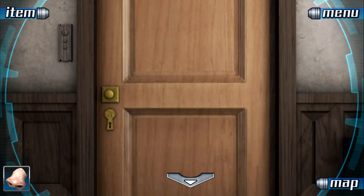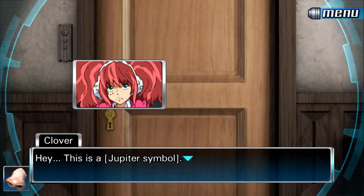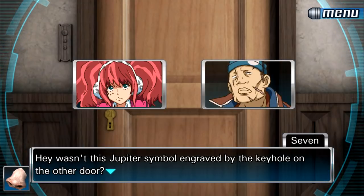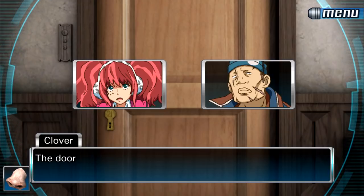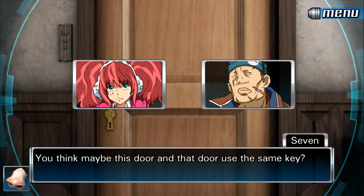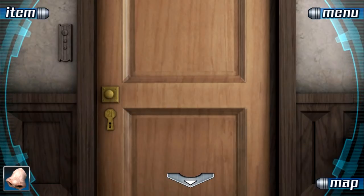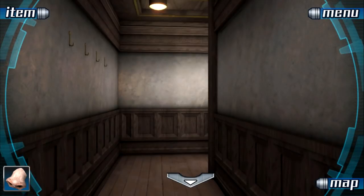Oh, it's got another one of those astrological symbols. Hey, this is a Jupiter symbol. Hey, wasn't this Jupiter symbol engraved by the keyhole on the other door? Other door? The door at the end of the hallway with all those rooms. You think maybe this door and that door use the same key? Maybe? The door at the end of the hallway.